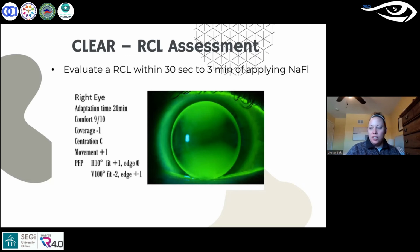I'll pause here just to give you one other pearl that I didn't actually talk about on a slide, but is one of the takeaways. We talked about terminology way back at the very beginning.